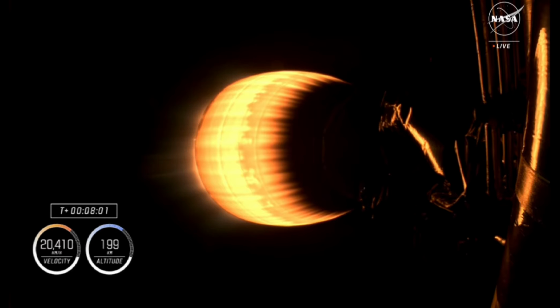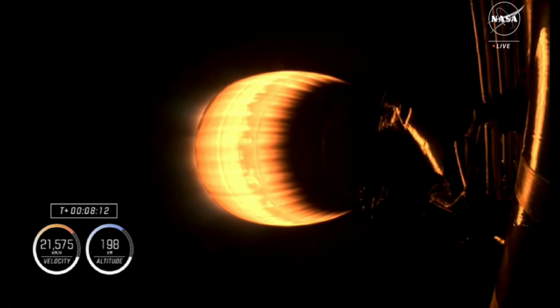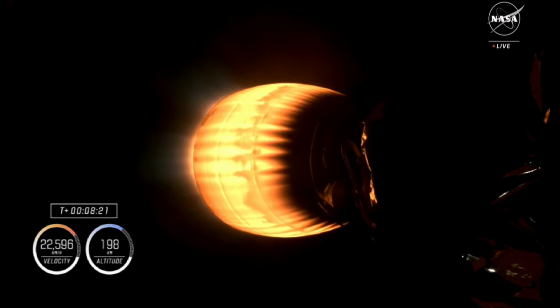So second engine cutoff will take place here in just a couple of minutes. Once the lone Merlin engine cuts off and stops firing, the second stage will continue to coast for about 3 minutes until Dragon is commanded to separate. At this point, Dragon will separate from the second stage and will fly free with Crew-8 still on board and in orbit.